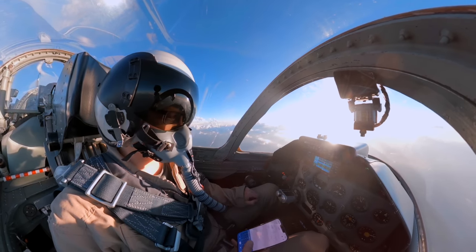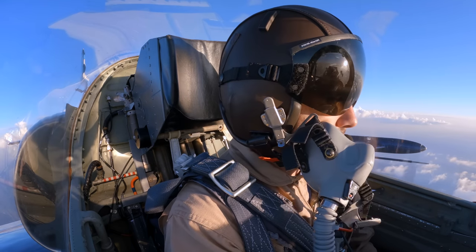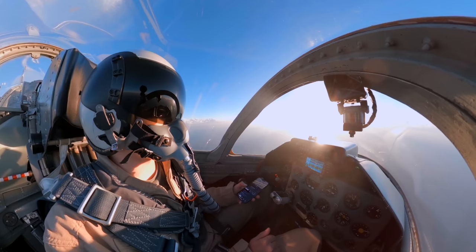Yeah. Take your hand off here. We're going to be visual all the way down. Yeah. Looks like we're going to go through a little haze layer, but it looks like we're going to be under them.